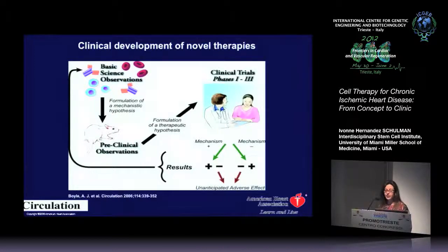So our approach has been that we take our basic science observations from the laboratory, formulate a mechanistic hypothesis that we can test in small animals and in large animal models, and then based on those results, formulate therapeutic hypotheses that we then take to the clinical trials. The results of the clinical trials then lead to further mechanistic questions that we can then take back to the laboratory and investigate.